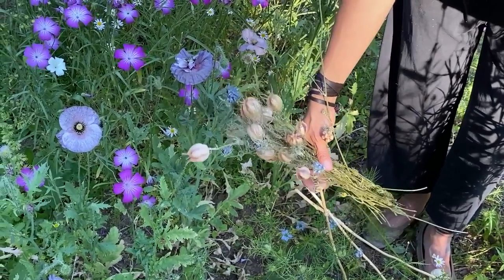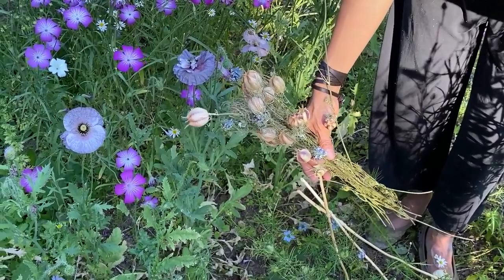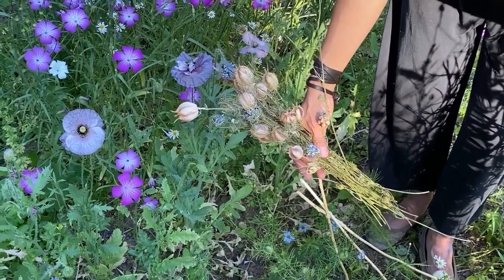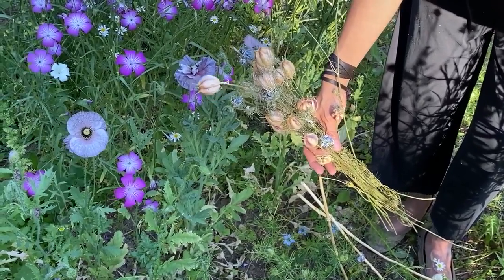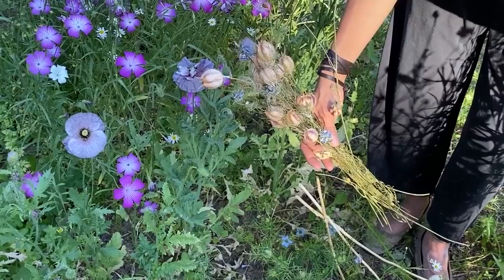I found that poppies, nigella, and bachelor buttons, the three that I've just shown you and mentioned, are all very easy to grow plants, great for beginners, and they will come back in your garden every year.